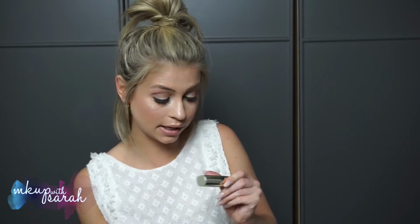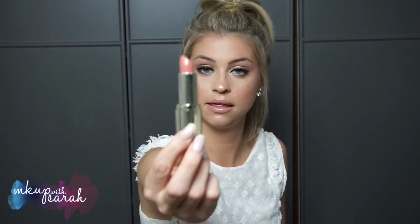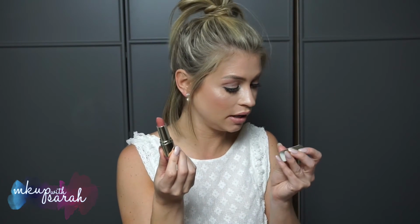And then the other lipstick is by Milani. It is 26 Nude Creme. And it looks like that. And for some reason it smells so good. I just love when beauty products smell good because it's such an added treat. I never expect them to smell like anything. When they smell good, I'm like, okay, yep, I see you, thank you.